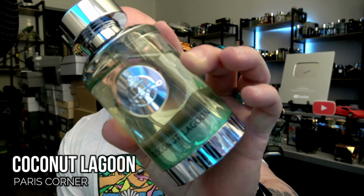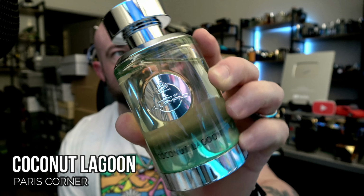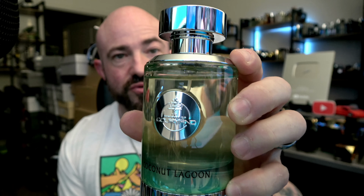It's become one of my favorite fragrances in my collection. Coconut Lagoon, Ministry of Gourmand from Paris Corner. I just love this one. The wife let you see that juice level starting to drop. I wear it pretty often, at least once a week. I actually wore it twice this week. We'll talk about it later in the week. I made a discovery. We'll talk about that later.